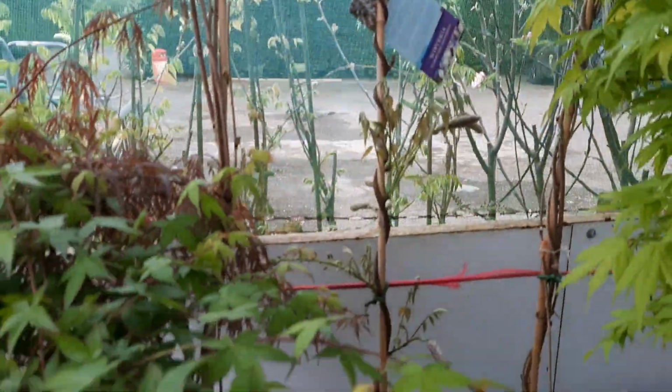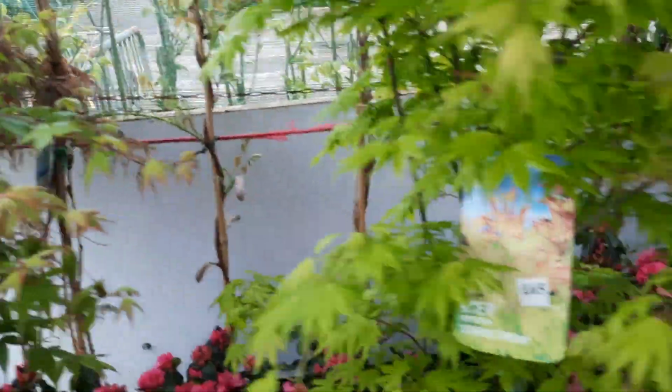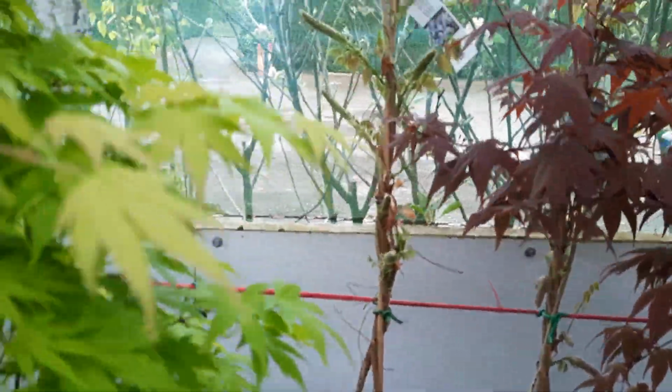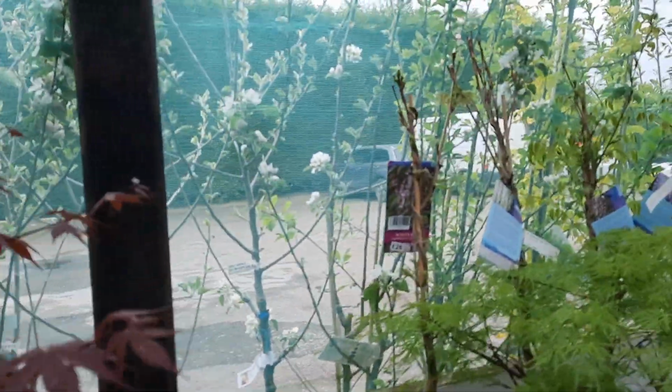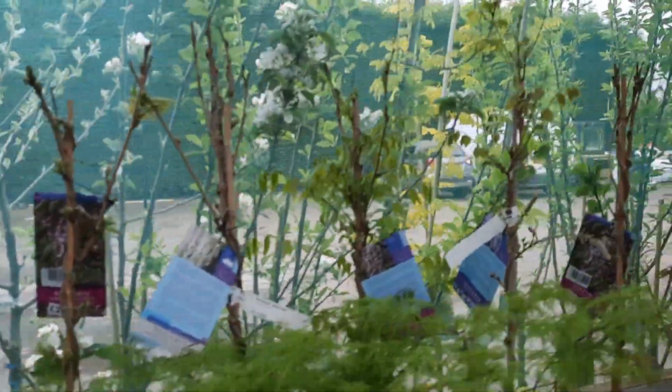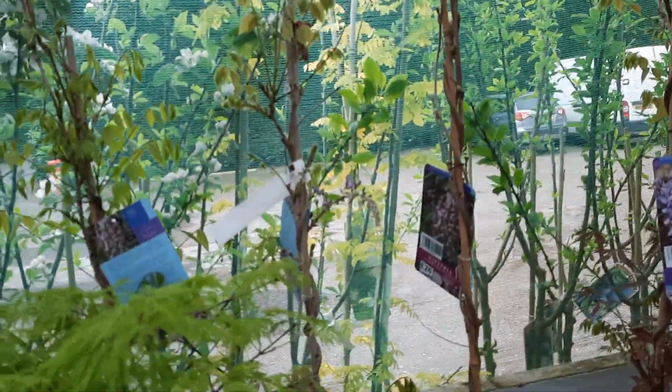Right, so there's the wisterias. I'll tell you the price in a minute. I think they're 26. So, yeah, 26. So there at the back there, look. Most of them are in bud or wallflower. Yeah, that one's just coming into flower, look.